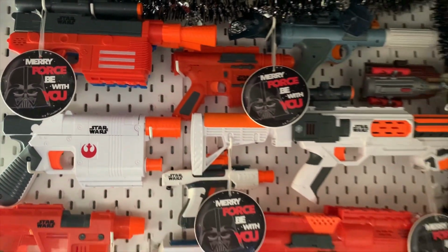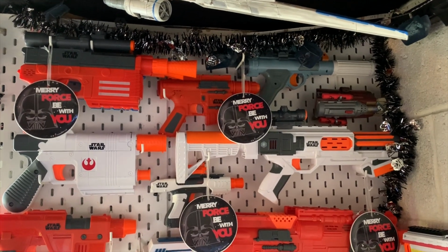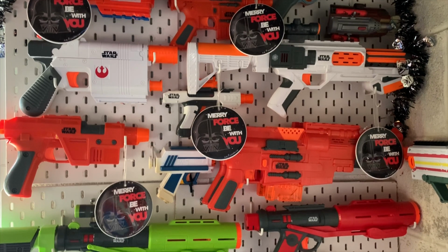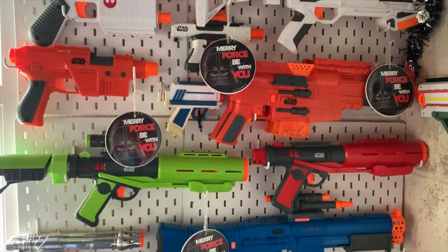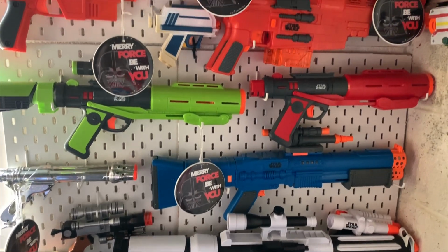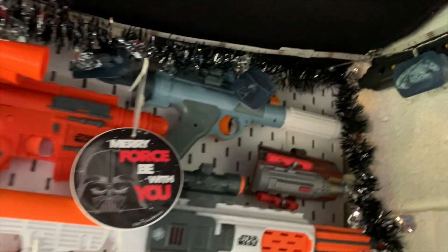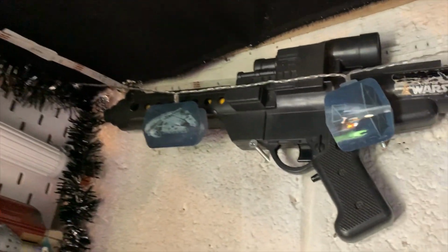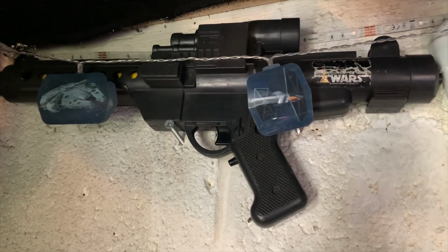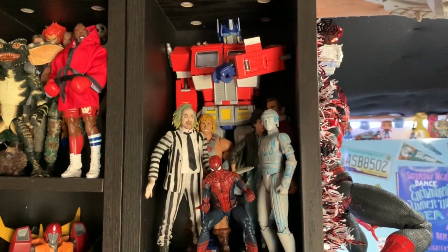And of course, I wouldn't be a Nerf hoarder without this. This is my collection of Star Wars Nerf blasters. Some of my favourites there. Some really nice ones. And I think up here as well, there's another vintage blaster. Imperial Stormtroopers. You can see this is just all sorts, whatever I fancy.